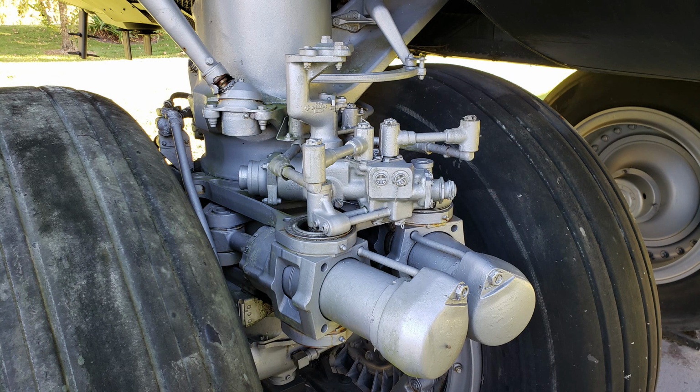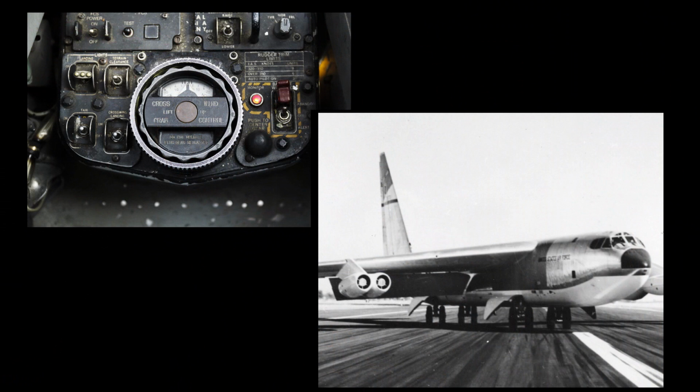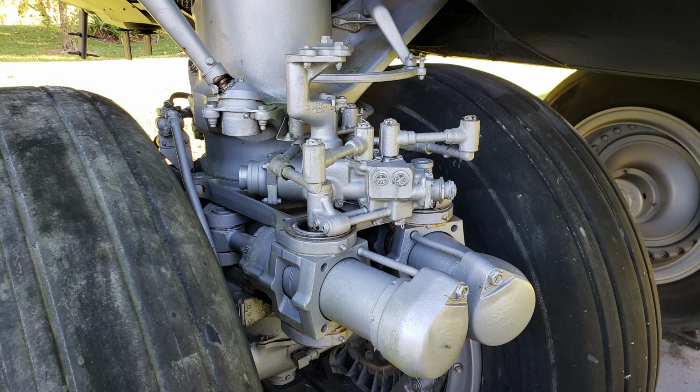Remember, this had a crosswind gear on it. It could actually articulate the entire landing gear system because the wings drooped so low they couldn't drop a wing into the wind. They had to turn the whole airplane sideways to adjust for crosswind, which meant they had to be able to crank the landing gear over. And these steering pistons were part of that system.